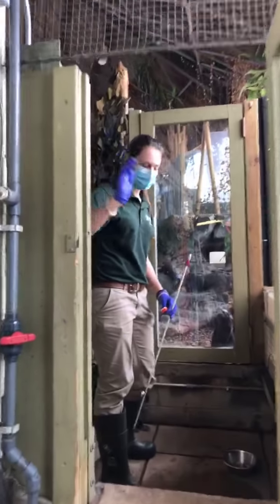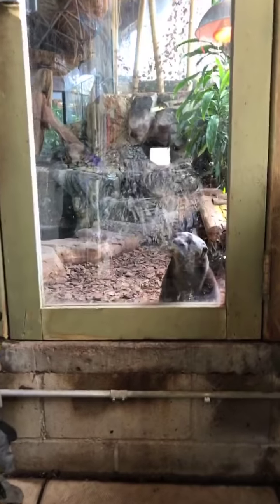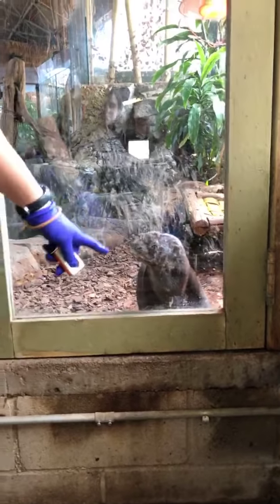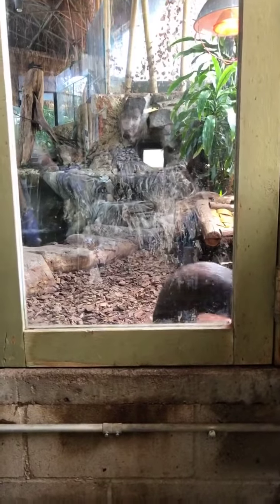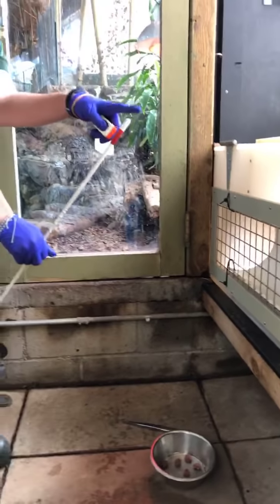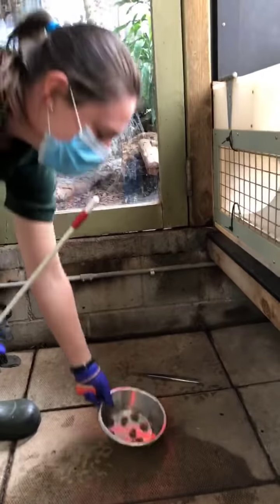Hi guys, I'm Jen. So this is the background of the spotted neck otter. So this is Fred right here, and Lila is in the back. So we're just going to do a little training session. We're just going to use our target stick, so Fred knows how to put his nose to his target stick. And then we're just going to give him a little meatball, and he does it.